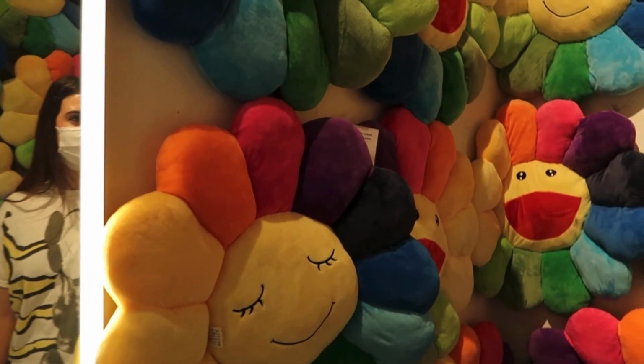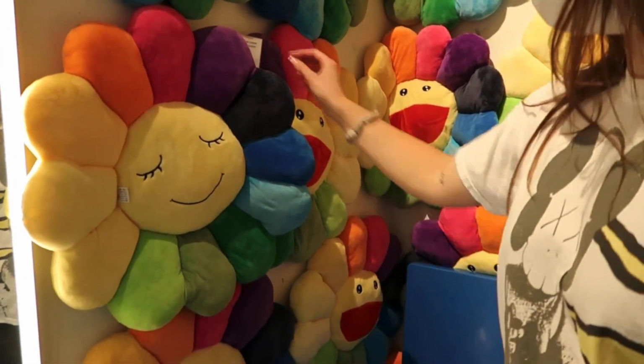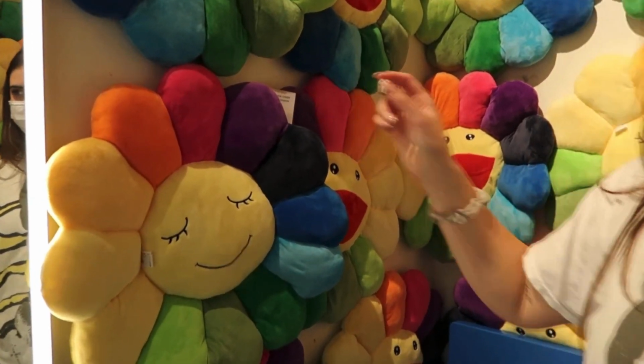I thought about if we hide them more at our height, maybe we should hide them at kid height, but I don't know. Kids won't know what it is. I feel like it's good.